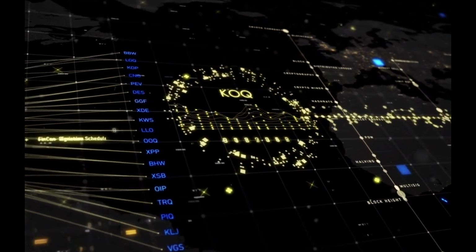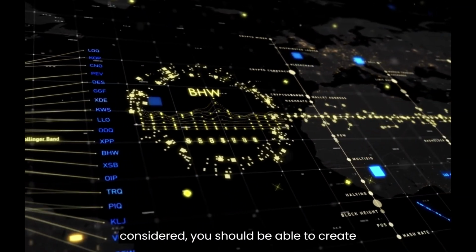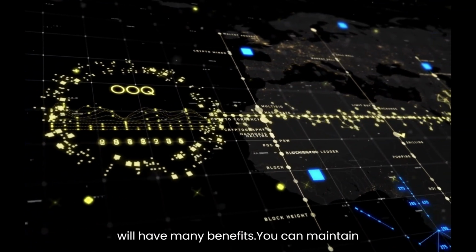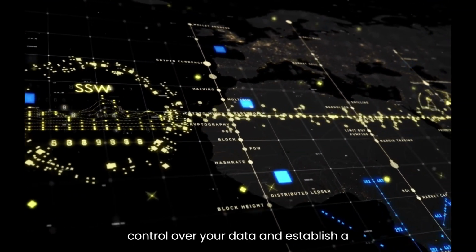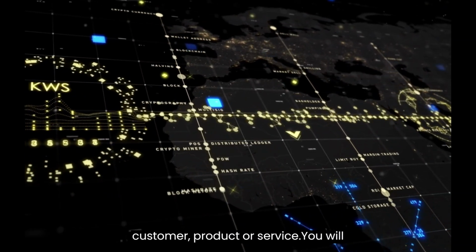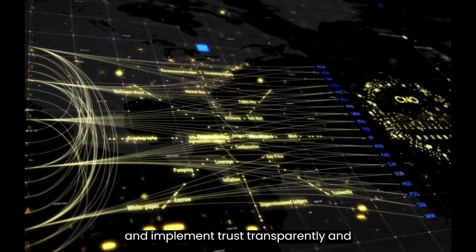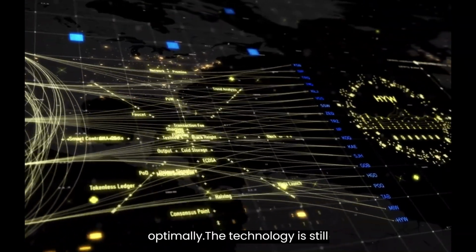Conclusion. After all of the above has been considered, you should be able to create a full-scale blockchain system, which will have many benefits. You can maintain control over your data and establish a customer product or service. You will also be able to manage human resources and implement trust transparently and optimally.